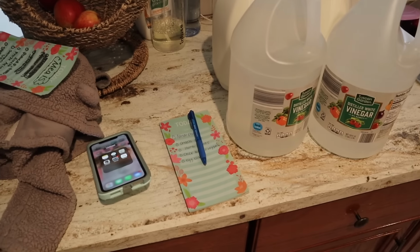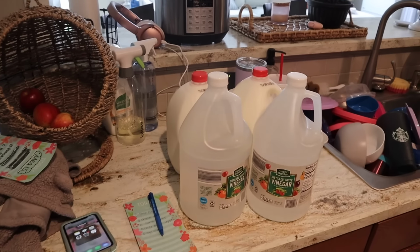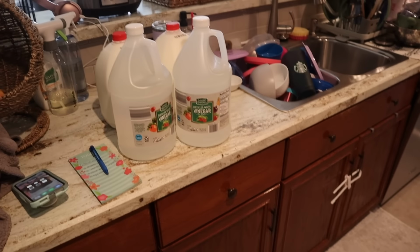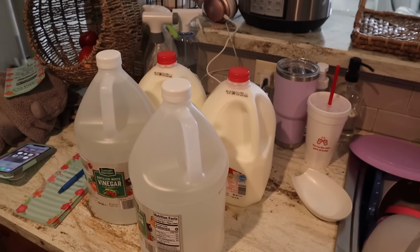I just wrote down my meals for the week. Disregard the dishes in my sink. I got 2 things of white vinegar because we were completely out. I keep one up here in the kitchen for cleaning and whatnot, and then I keep one downstairs in the laundry room. There's 2 milks back there.